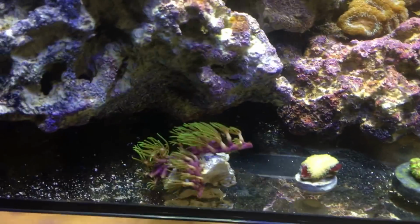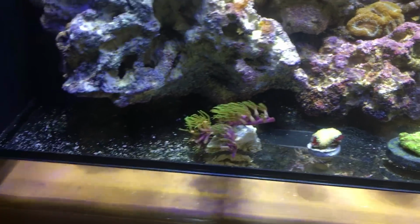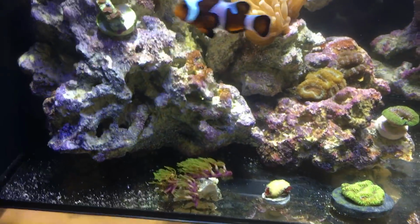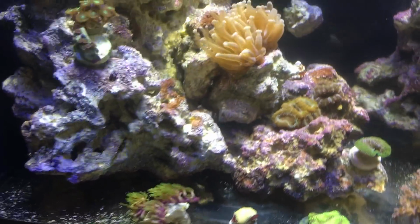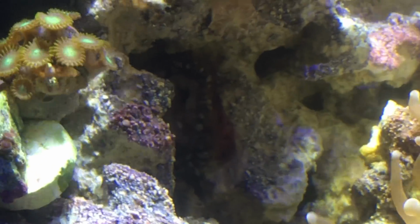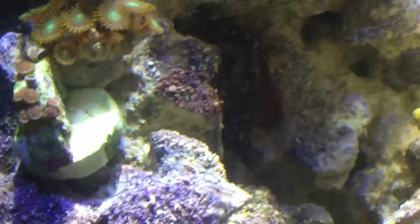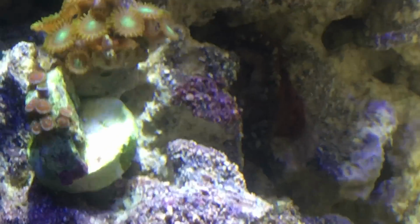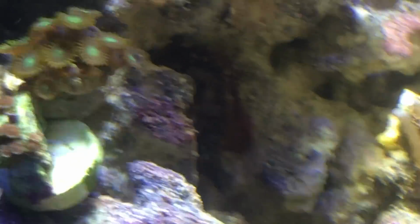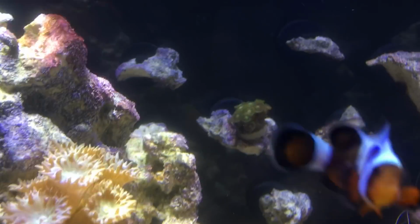And this one right here, I'm still debating keeping this bare bottom and having this carpet. So we'll see what happens. Then I've got my bubble tip way in here, who looks absolutely awful. I came down after work and he was just out and fat and plumpy, and then the light came on and he's now under this cave, and it almost looks like he's about to call it a day. I don't know, but I won't be too upset with the bubble tip.